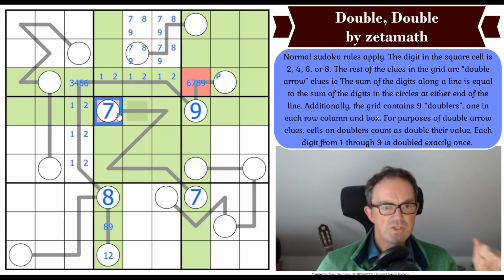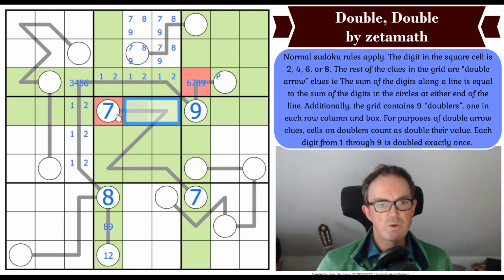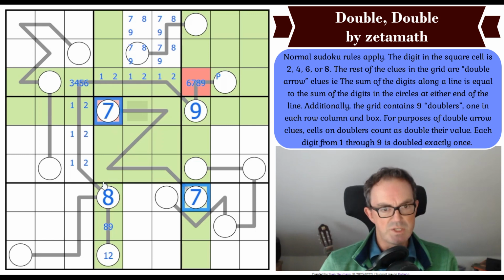Yes, I'm going to... Actually, that does break. That's very pretty. That's very pretty, right. The question we just asked now is the simple one, which is that once we've got double 7 in these corners of the squares, we know the contents of this line.